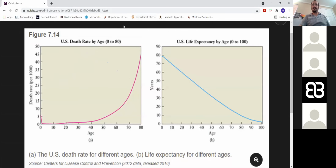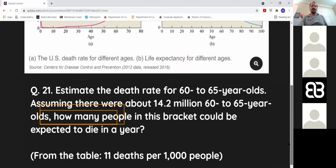So I guess I could do it with a little marker. If I do it with a box, it's probably the best thing, right? If I go right in here and right here, 60 to 65, and I come up to this line, I'm right near 11, somewhere in there. So they want you to be able to read this. They're saying this averages out to about 11 over here. And if we get 11 deaths per 1,000 people, I think we want to know what that is for 14.2 million. You should get a nice, even, round whole number.